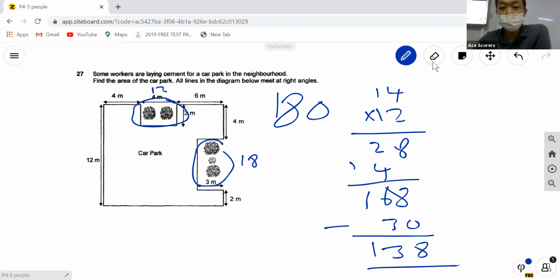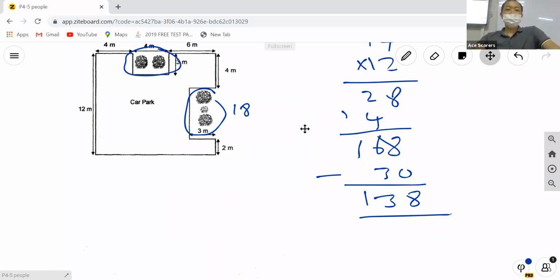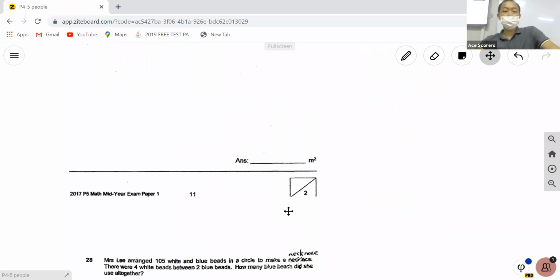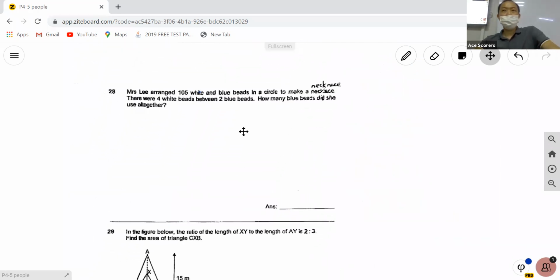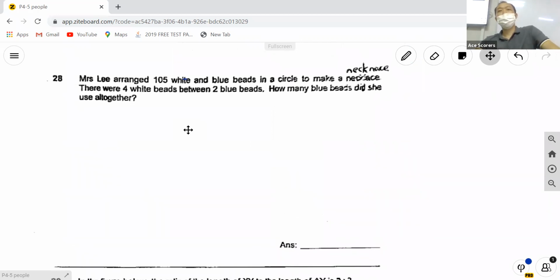Oh wait, that means there's enough questions. What do you mean? Everyone wants. I want to go next. I skip this question. Why? I'm not going to. I want to do the last one. Why? Because my, okay, do you have this? Nobody knows how to do this. That's what I said. I asked her, she said no.